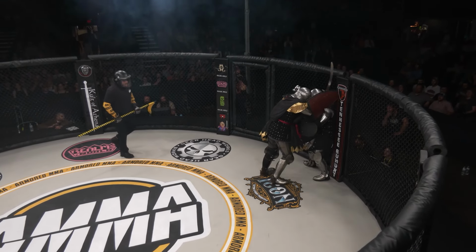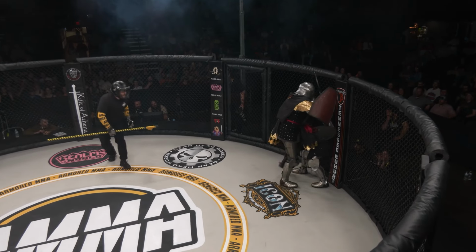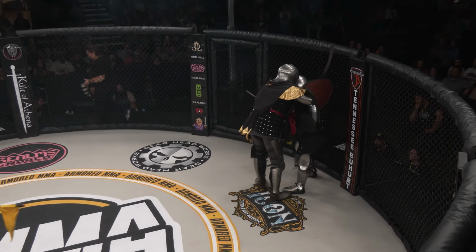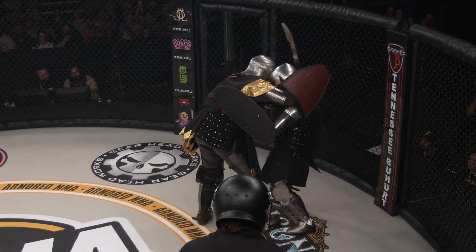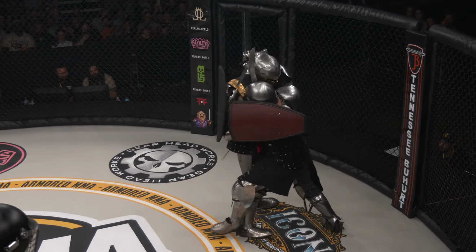Beautiful. And there's that shield. Beautiful. There's the press. He's going to work those knees. Yeah, right into it. Right in the stomach. I think he's going to try to pull Jason down. Use his weight against him right here. He just has to hook his leg, get him in position.